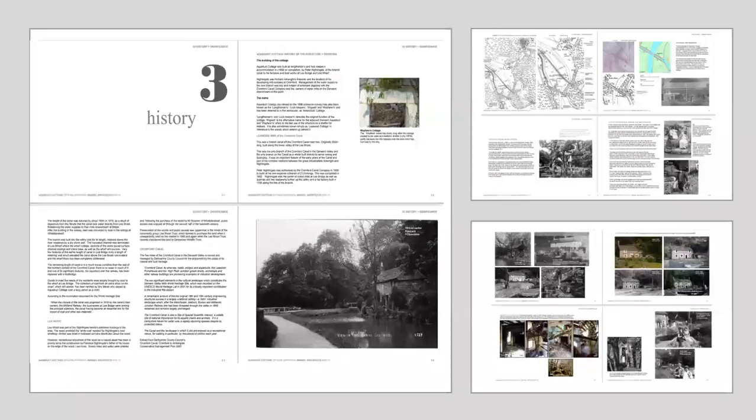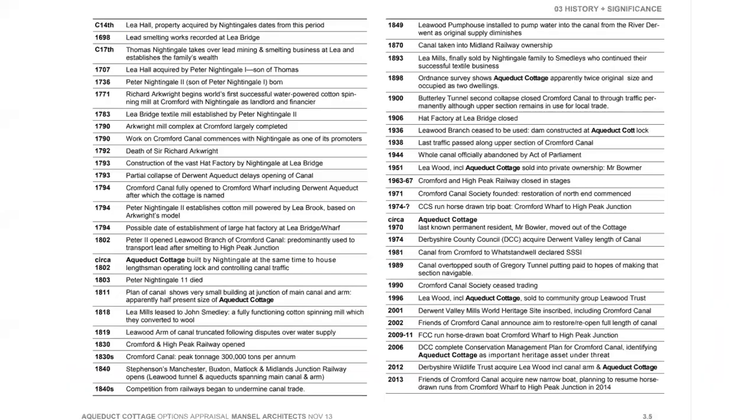My first step was to read the report, which had been brilliantly produced by Pippa and George Mansell, and it made absolutely fascinating reading. I was amazed by the history they'd uncovered and the wonderful old photographs and family stories included in the history section. So here are a few extracts from that report.